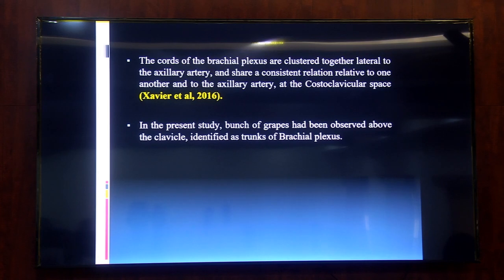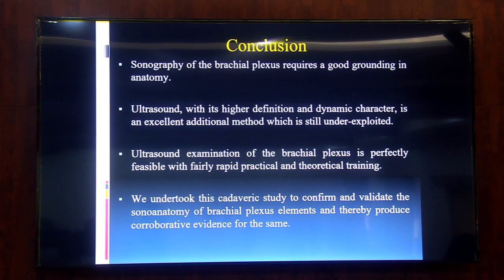So to conclude, the sonoanatomy of the brachial plexus requires a good grounding in anatomy. Because it is a very importantly used technique with higher definition and dynamic character, and it is perfectly feasible with rapid practical and theoretical training. So we undertook this cadaver study to confirm and validate the sonoanatomy of the brachial plexus to produce corroborative evidence. So these are my references.